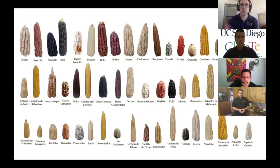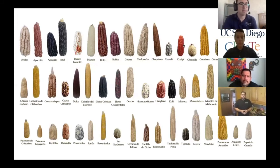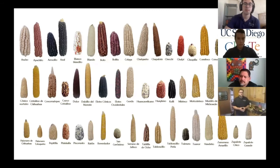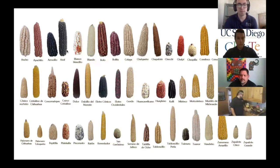And this is just another image to show you the different types of maíces, or the different types of corn that have been identified, dating all the way back to Mesoamerica until modern times. We have all these different types of corn. And now, what would you all think would happen if I were to make a tortilla out of something like this azul maíz that we have right here? What would you think would happen to the tortilla?